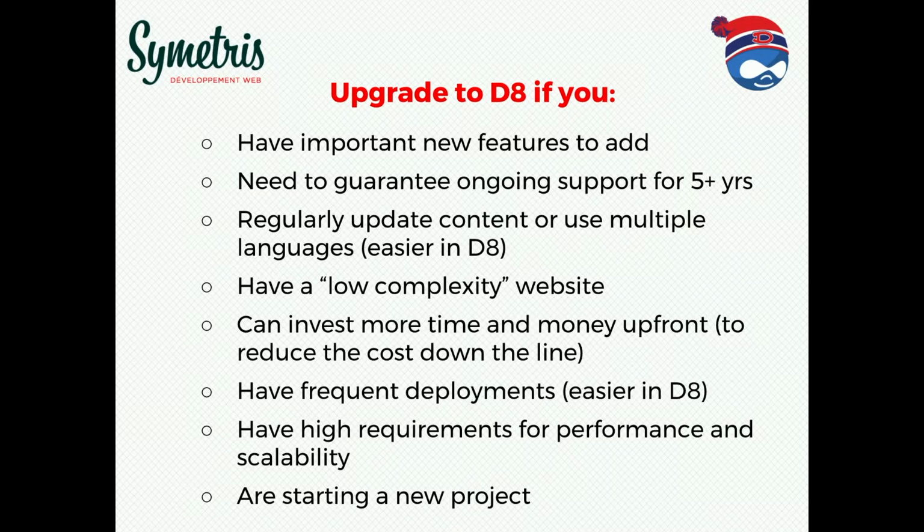It's going to seem like it's useless. You can even stay with the same design, but again, the time people are going to save is going to be worth it. If your website is low complexity, then it's going to be low complexity to move it over to Drupal 8. So that's a cool thing to keep in mind.